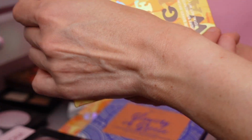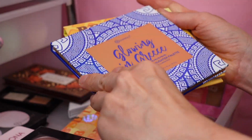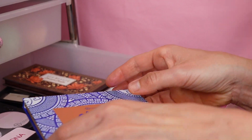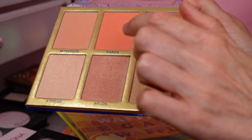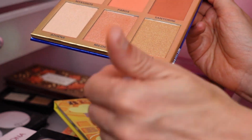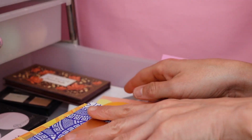So then I got Belgian waffle. I'm not parting with this one. This is amazing, Glowing in Grease. This is from BH Cosmetics, and all of these are, ow, I'm losing it, see, Butterfinger. All of these are amazing. This one is amazing. I love the blushes here. Highlighters, some of them work for me. This one is kind of like a highlighted blush. Oh, I'm blurry. Oh well. Anyway, these ones are not going anywhere.